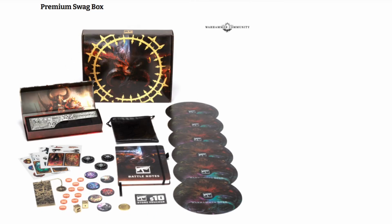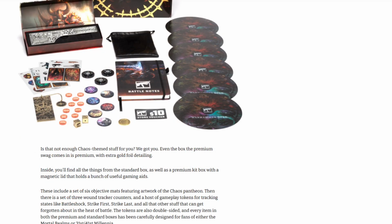And next we have the premium swag box. So this one is definitely a little bit loaded down. It looks like all the stuff from the other swag box, but then some bonus stuff as well. Is that not enough Chaos themed stuff for you? We've got you. Even the box the premium swag comes in is premium, with extra gold foil detailing. Inside you'll find all the things from the standard box, as well as a premium kit with a magnetic lid that holds a bunch of useful gaming aids.